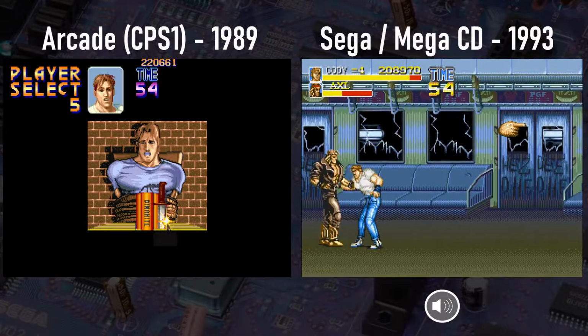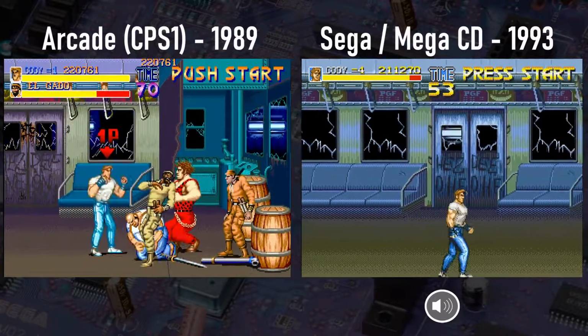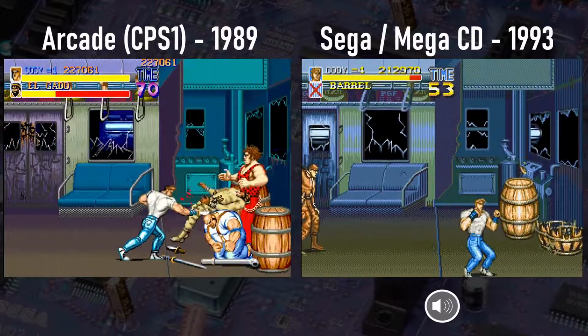And the final section of the train here is another area where we see some differences in the proportions of the background objects between the two games.